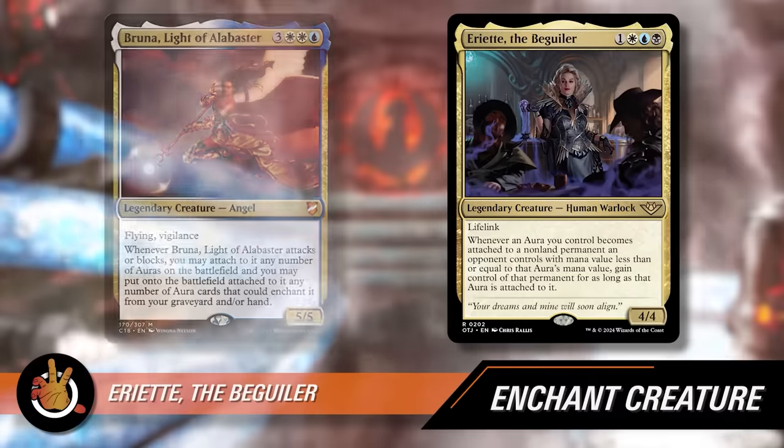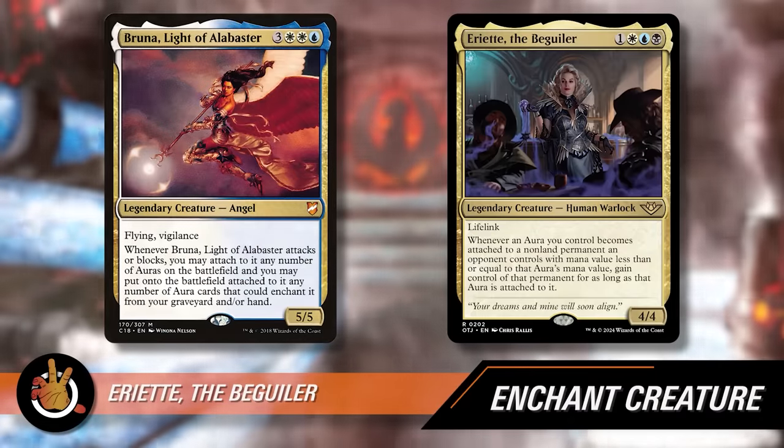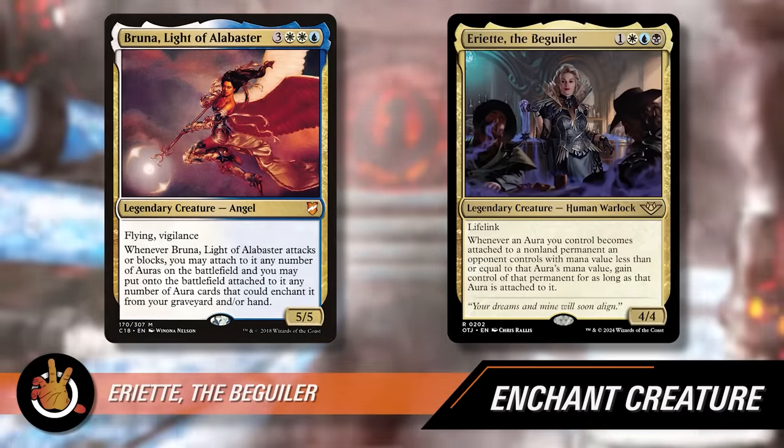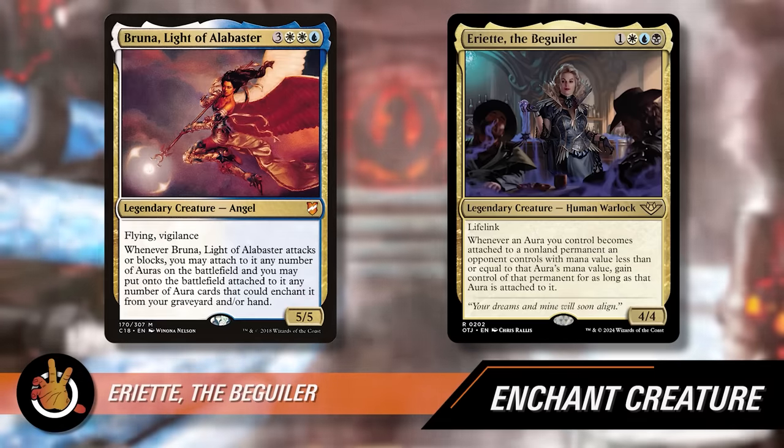Right? So this verse section is about auras that only enchant creatures. Obviously, this is where there's way better auras. There's way more design space dedicated to enchant creatures. So there's a version of this deck that is dedicated almost solely to stealing creatures. And then you could also pivot into sort of a Bruna strategy where you just load all of the auras up on one thing and knock somebody out with commander damage. But it doesn't have to be your commander if you don't want to.